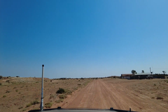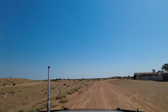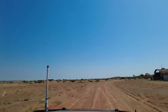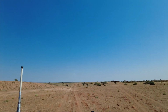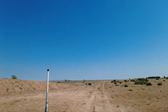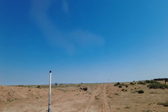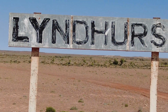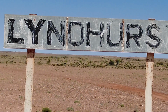There's some siding looking things over there. And there's the Lyndhurst Siding sign. That'll do me. Well, here we are at the end of this particular odyssey, to travel the Ghan from Port Augusta to Lyndhurst.